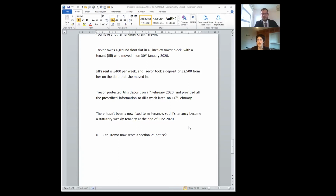The Tenant Fees Act came in on the 1st of June 2019. Under the Tenant Fees Act, any deposit taken on or after the 1st of June 2019, so that will include Jill's deposit, can only be up to a maximum of 5 weeks, the equivalent of 5 weeks rent. So in this case, 5 times 400, £2,000 would be the maximum deposit that Trevor would be allowed to take. Anything above that, £2,001 deposit, makes the deposit unlawful, and no section 21 can be given in respect of that tenancy.